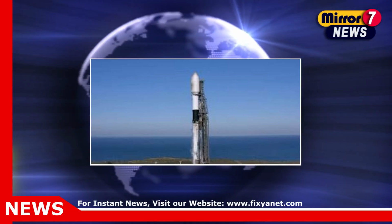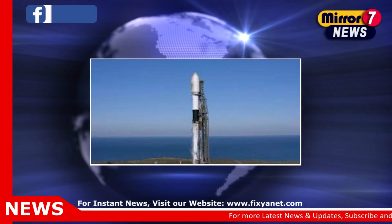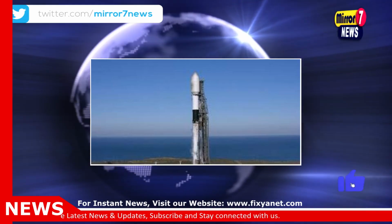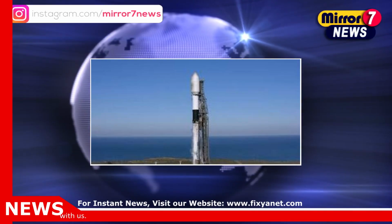SpaceX carried out another big step in its launch campaign on Tuesday night as a Falcon 9 rocket lifted off from Vandenberg Space Force Base in California. This flight wasn't just another routine Starlink mission. Instead, it featured the rare debut of a brand new Falcon 9 booster.